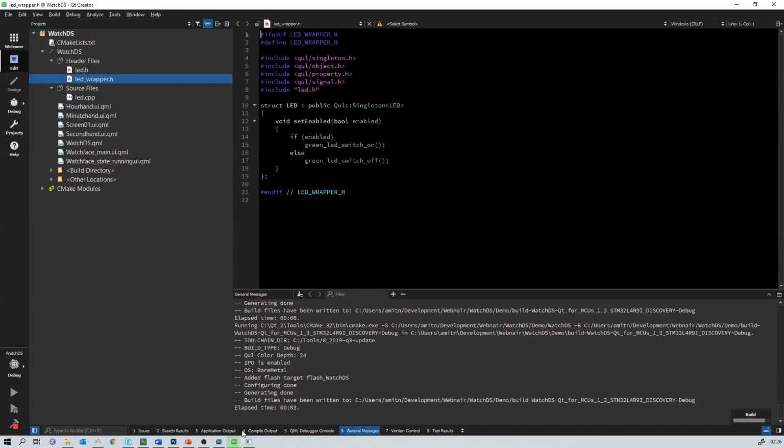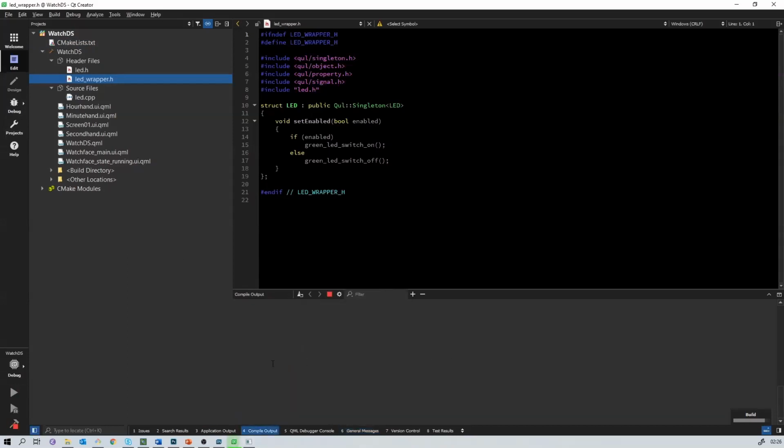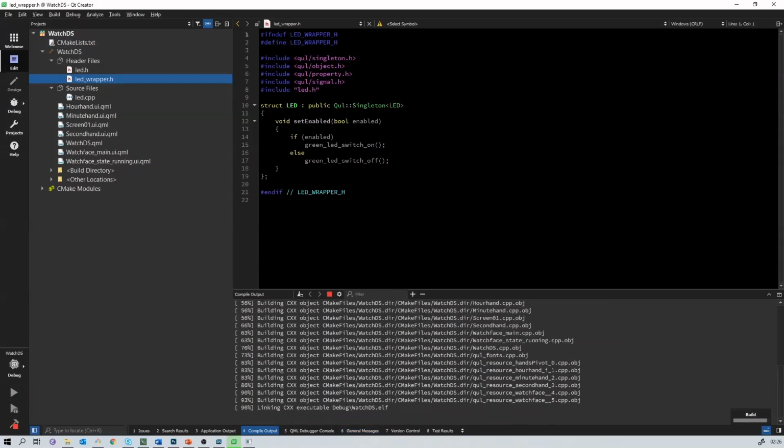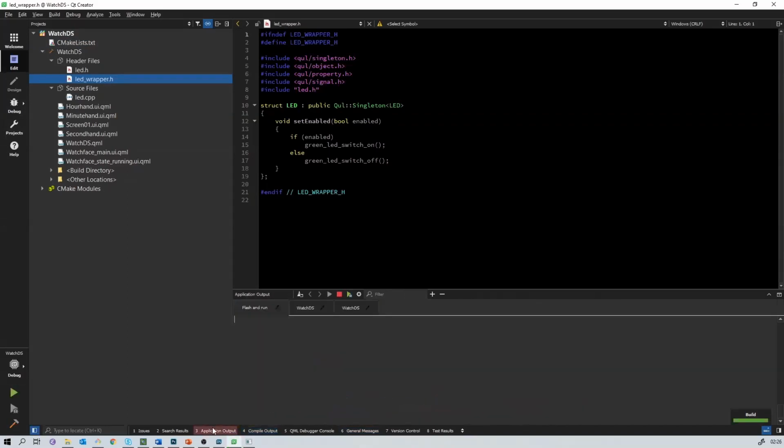So let's try to compile it. Here you can see that the led.cpp is compiled with my project, and now I'm able to call led.setEnable everywhere in my project. So this is how you write the C++ integration. But yes, this was just a quick demonstration of how to integrate with the C++ interface.